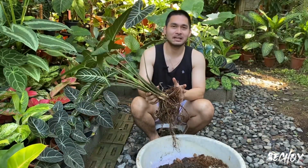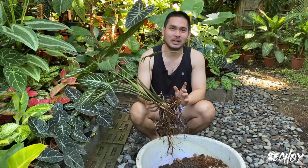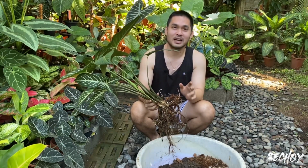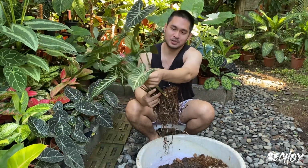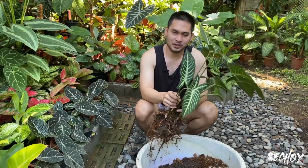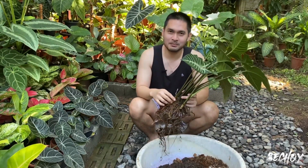Paano ba ako nagde-decide guys kung pwede na natin ma-propagate yung ating Caladium Lindenii? Yung pinakauna-unang tinitignan ko talaga is yung kanyang growth point or yung kanyang saha. Dapat meron na siyang at least one na mature na dahon. So, kagaya nito, we have one leaf here na mature na, and then meron na rin siyang shoot na palabas. And for our other propagation naman, or ating other saha, meron na siyang dalawang mga mature na mga dahon. So, ito talaga, pwede na natin ma-propagate.